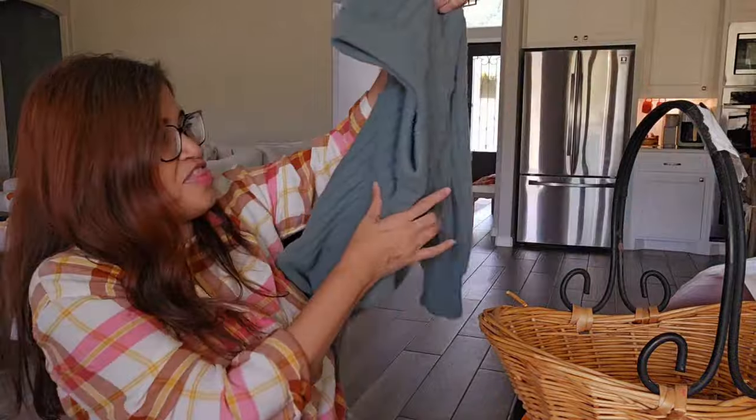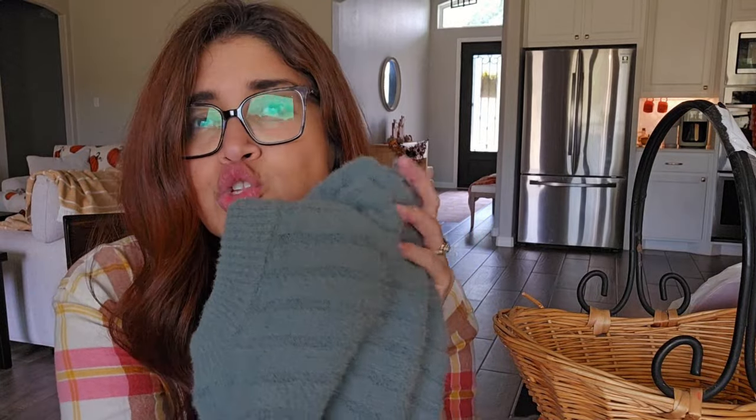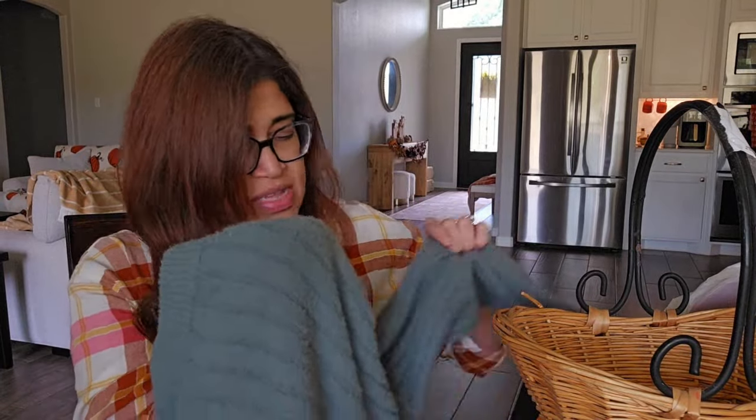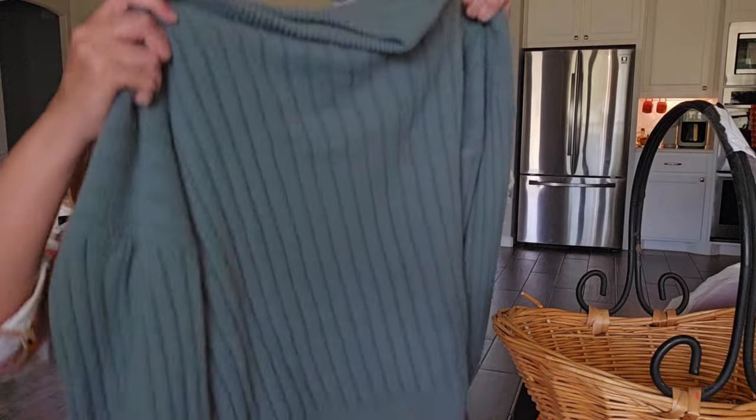I also got this. I find the best flannels and sweatshirts in the men's area. I don't know why, but they have the best stuff. Then I thrifted this, it's almost like a pale Christmas or autumn green. You can wear it for both seasons, and it's so soft. These are all in size large, so that way they're really big and baggy, and you can wear it with jeans and sneakers, Uggs, or whatever. So this is another oversized sweatshirt that I got.